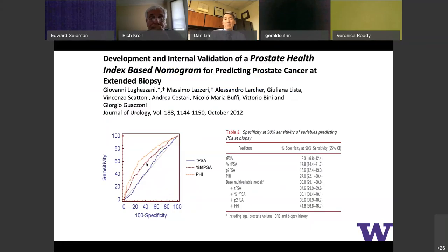And for maybe those who have been in practice for a while, if they're on the line, I would think they know this, because percent free PSA does actually work much better than PSA by itself. And I think it is an unappreciated assay that we've had for years. I mean, actually now 20 years or more, percent free PSA.